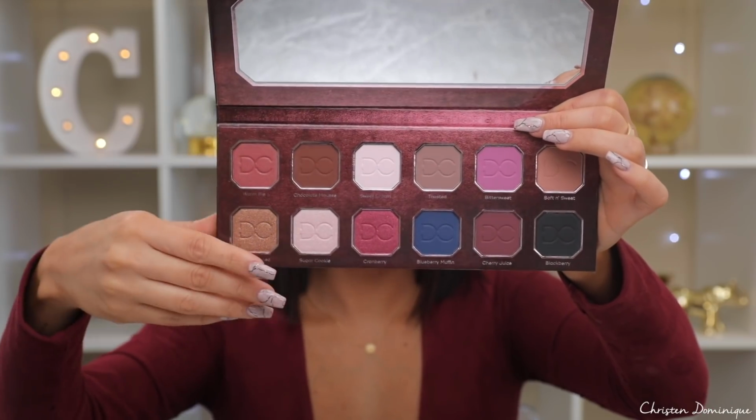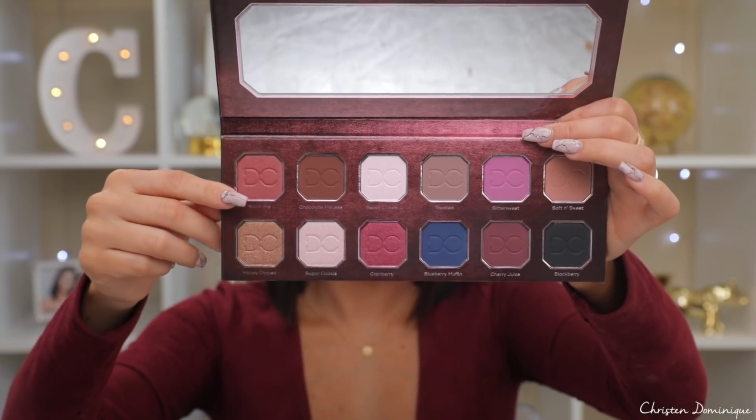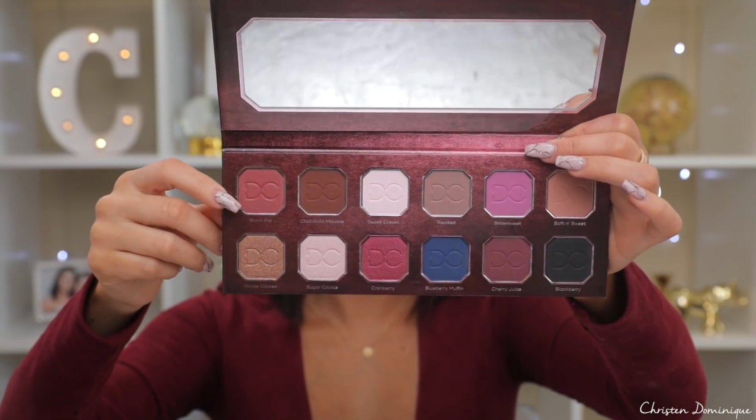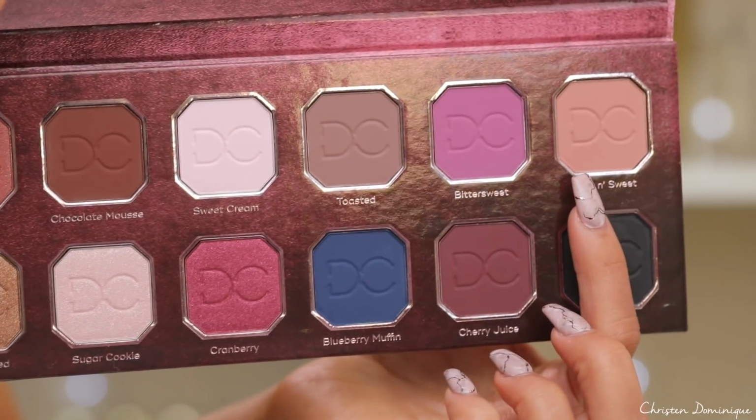So you'll get 8 matte shades, and then these 3 right here are shimmers, and this one right here is a matte with gold flecks in it. So it goes onto the eye as a matte shade, but you're gonna also see those individual gold flecks. It almost looks like soft gold glitter. So beautiful.